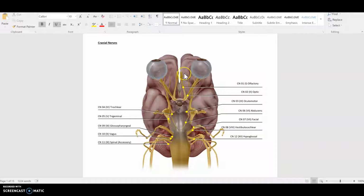Okay, cranial nerve 2. This is your big optic nerve. You can just test this using an eye chart, one of those Snellen eye charts. It's got like the big E, and then the letters get smaller as you work down the chart.